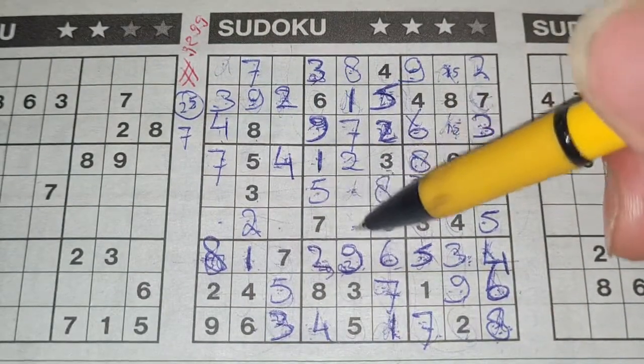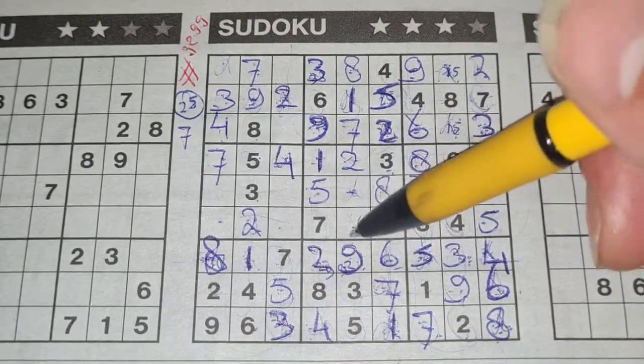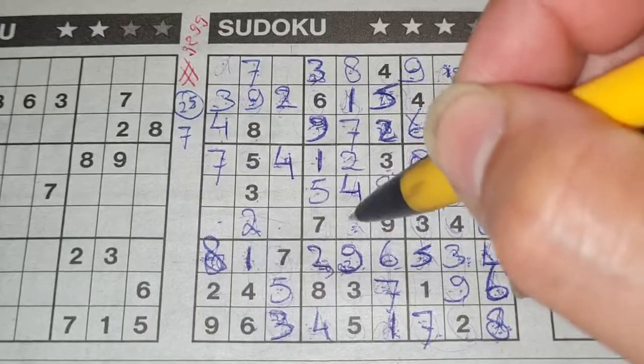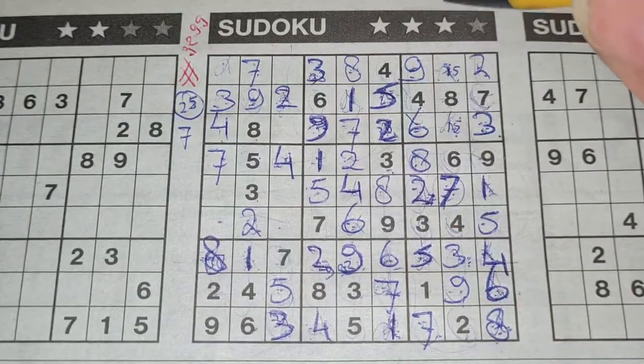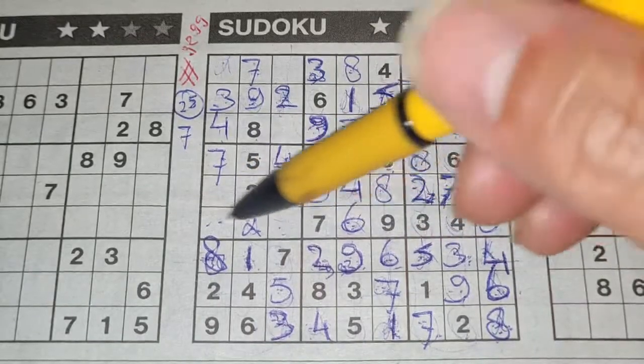1, 2, 3. The 4 is missing, 5. And the 6 is missing. 4 and a 6. We see here 4, no 4 there. 4 should be here. And the 6 goes there. Alright. 2 numbers left in this row.